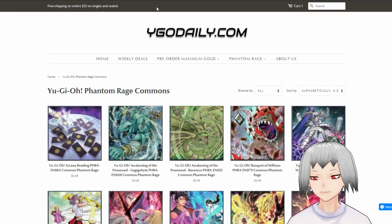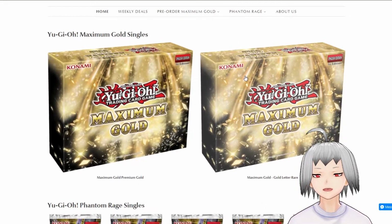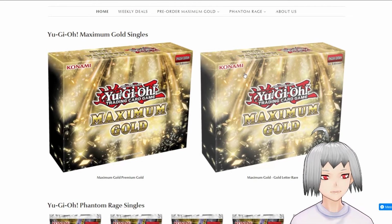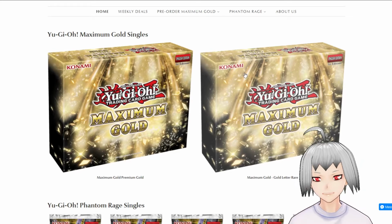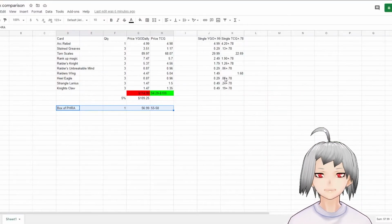So coming back, yeah. Basically, inside the Maximum Gold boxes, you don't get any short prints, which is really good. It makes the market much easier to understand and buy cards from. I think Imperm is down to like 23, and Eldritch is down to 18. But back to the main discussion at hand.